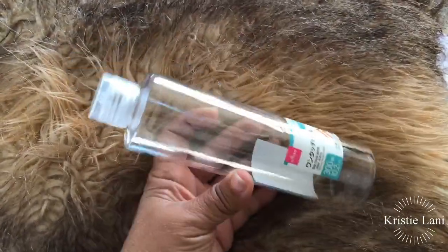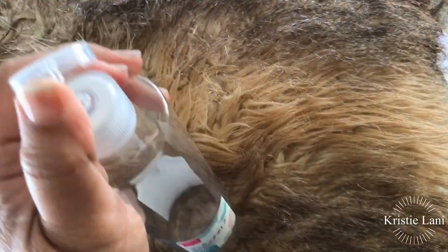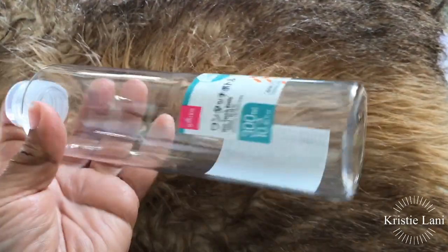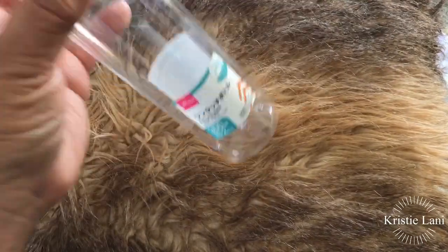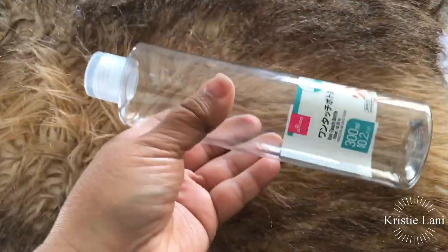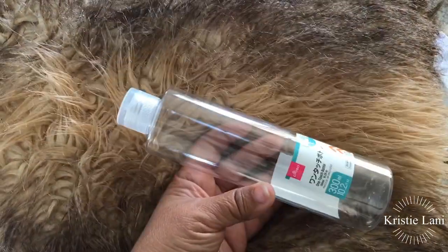I just bought this reusable bottle to put coconut oil in for the bath. When I'm done with the bath, I can just put it on easily. So I'll just use this for the coconut oil.